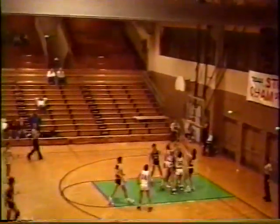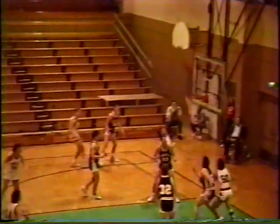Imbler by 2. Foster quickly the other way, puts it on the glass, too hard. Rebound, Spry inside. He dribbles it out of the paint. They'll set up the O. To Gorham. Back to Spry from 16. Rim, that's all. Rebound, Brad Martini.